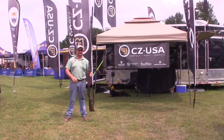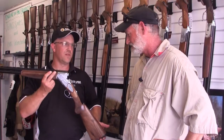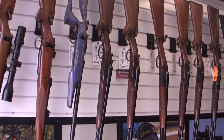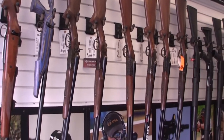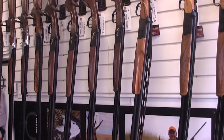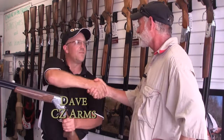Super. We're fortunate to have John Sports Center here at this event. They have several CZ products on sale, and lots of other amazing equipment there in his tent for sale as well. So get out here and check this place out. CZ Shotguns, the gun of the week, here from John Sports Center. Thanks for joining us. Really appreciate the information. Thank you. Good job.